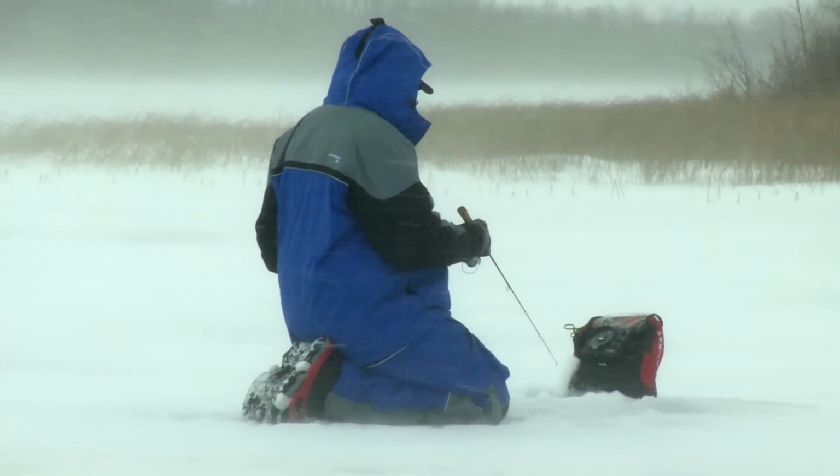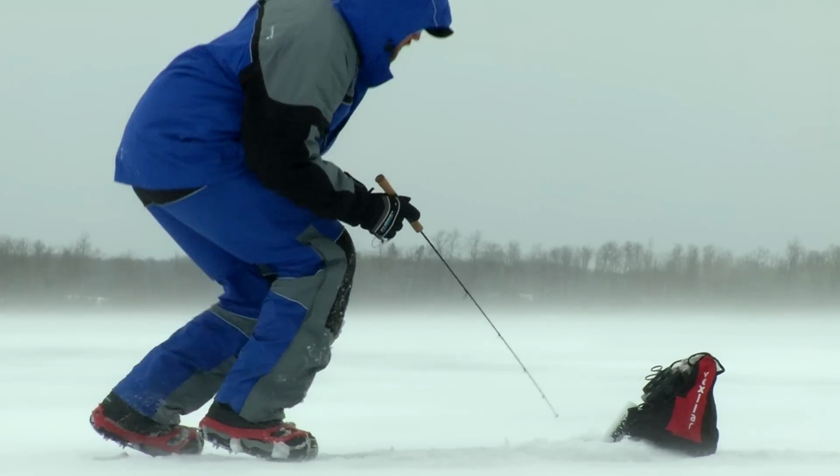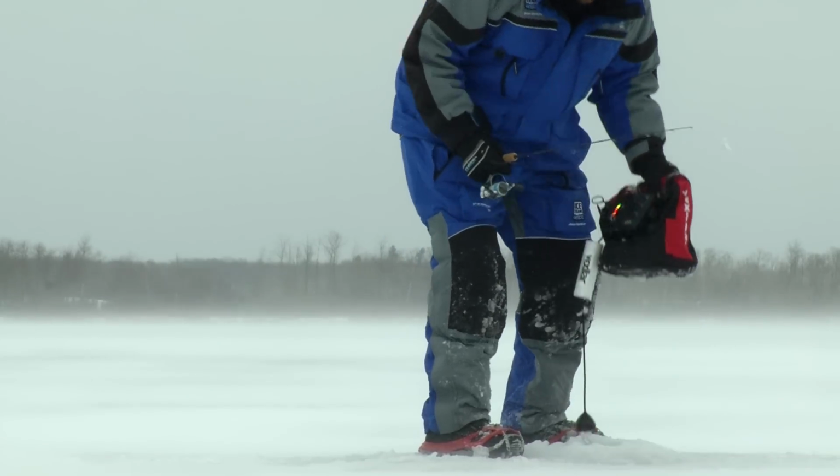But the ice armor suits, this allows you to fish outside in inclement weather. You can go fish a hole for 2 minutes, 5 minutes, 10 minutes if you see a fish on your Vexilar. Do this, stay mobile, drill a lot of holes, and you'll catch more fish.